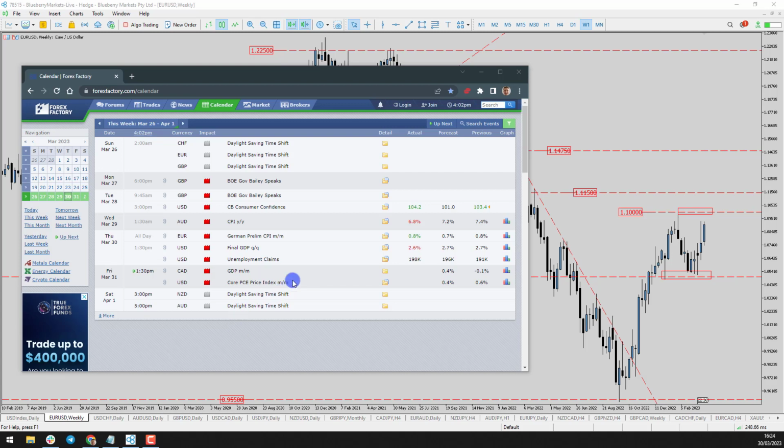But we do have the core PCE price index out tomorrow, which could be the catalyst that drives price either into that level or away from that level. It's really going to depend on how this market sets up going into tomorrow's data. Now, the data is expected to come in lower than previously. That would back the Federal Reserve in terms of hiking rates at a slower pace. However, if this comes in above expectations, it may push the Fed into a decision where it may have to hike rates a little bit more aggressively.